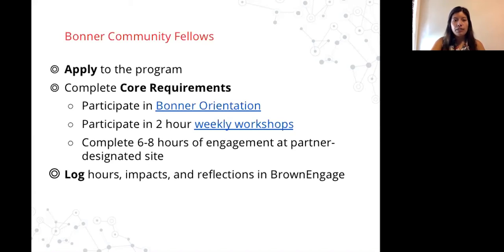Bonners also participate in weekly workshops, and some of those workshops reinforce the expectations of Bonners through the program and lay the grounding for their understanding of the Providence community, and they explore the relationships between their personal identities and the community-based work that they're doing.